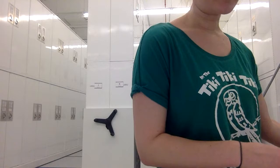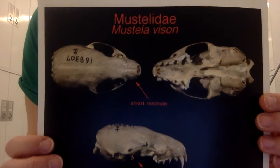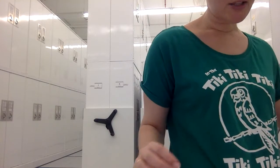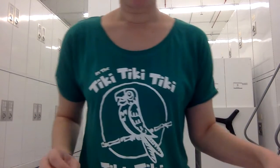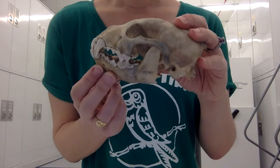Okay, next, Mustelidae. These tend to be small, but are often some of the most vicious carnivores. And the first example I'm going to show you is our one and only wolverine.